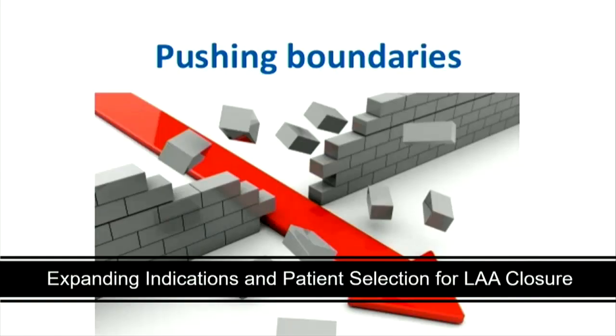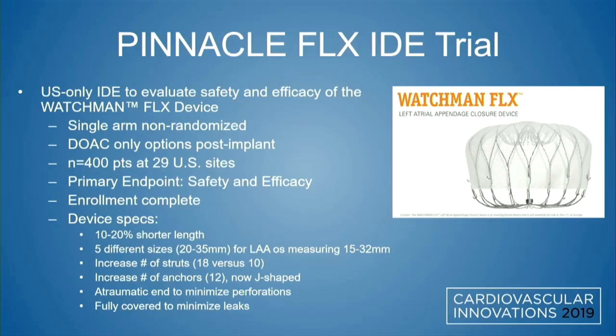So as far as expanding indications for patients and selection of LAA closure, we have several IDE trials going on. The PINNACLE FLX trial uses the WATCHMAN FLX device, currently investigational, not commercially available. In this trial, a single-arm, non-randomized study, DOAC-only options post-implant, 400 patients, 29 sites. As you probably know, the enrollment is complete.